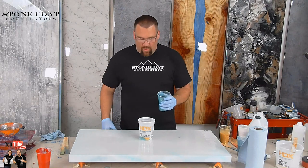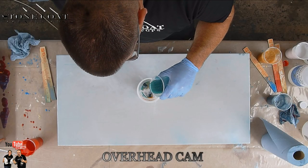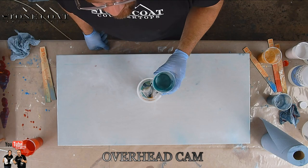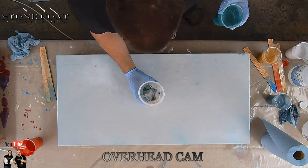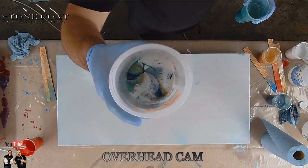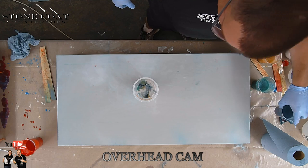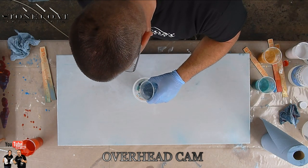It all starts getting swallowed. Have you gotten this in the overhead yet? Oh yeah. It's looking kind of cool in there. Yeah, I'm gonna pull it up. Kind of a swirl pattern. And I haven't mixed it. I'm not even gonna mix it. Just gonna keep layering and layering.